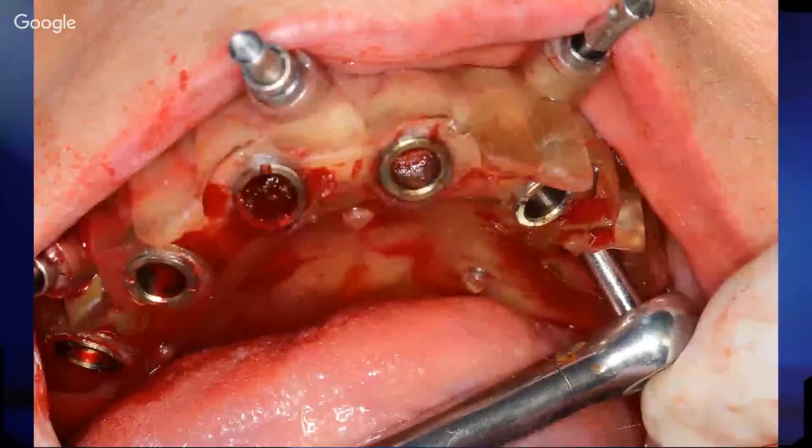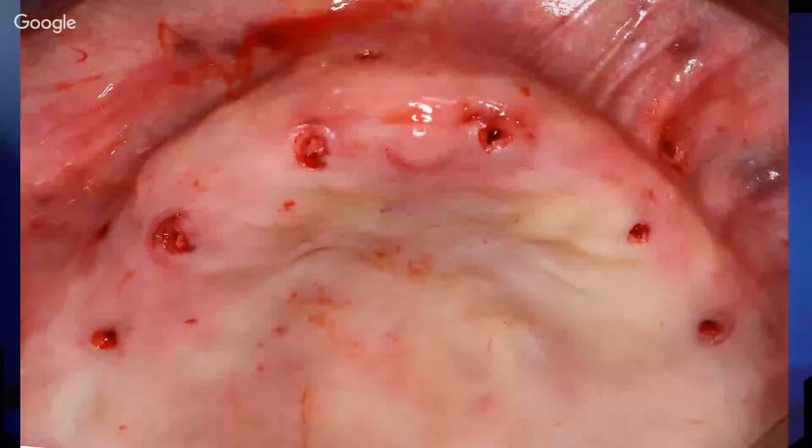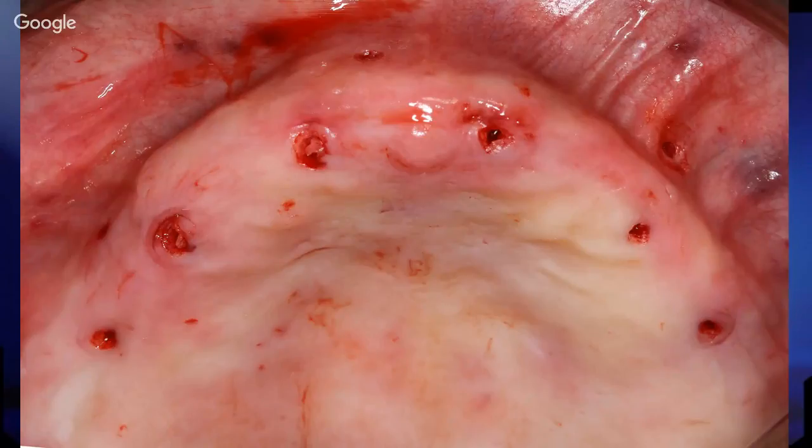The 6 sites, you can see the distal site there going in, and this is what it looked like actually after all the implants were placed. So the implants were placed through these little tiny holes. Very atraumatic. It's a very easy thing to do, and the whole surgery probably took about an hour. Again, maximizing our efficiency.